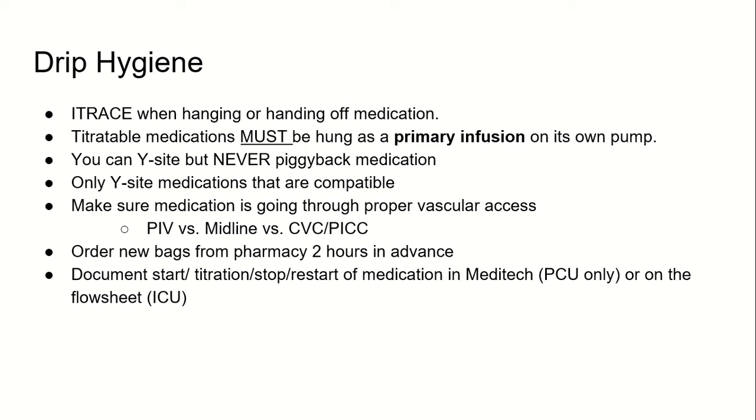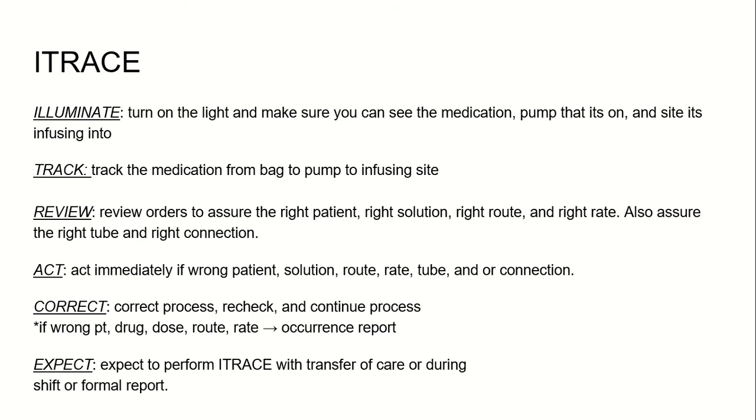So, moving on, let's dive more into iTrace. So with iTrace, we want to illuminate the area, turn on the light, make sure you can see the medication, the pump that it's on, and the site it's infusing to. We want to review. So the T is the track. It's not on the slide, but I'll add it in. T is tracking it. So you're going from the bag to the pump to the point of insertion.